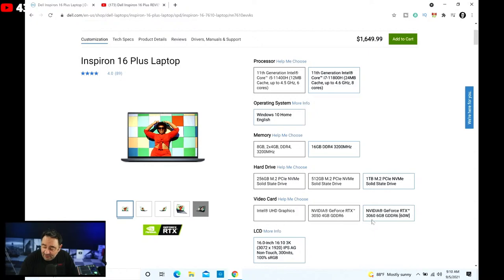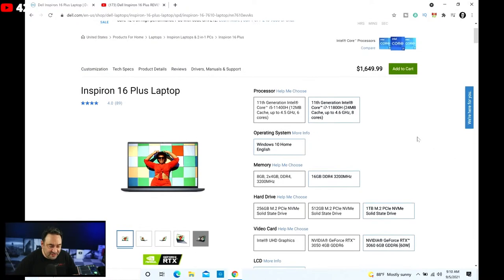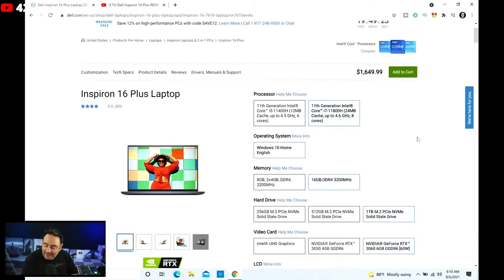Not to say that the 3050 is bad, it's not, but you're good moving to a 3060 with not 4 gigabytes of GDDR6 video RAM, but 6 gigabytes of GDDR6 video RAM, which is great. And it's also a 60-watt GPU, which is more powerful. So I think, to me, it's worth the extra $200 and pay that $1,649.99 because you're getting more graphics performance, a more capable GPU. Not to say that the 3050 is bad. It's good. And you're getting more storage.